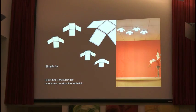Well, if we say that in the last example the light is the star, in this case, the light is the luminaire. There's absolutely nothing else. There's nothing else to it. And the light actually becomes a material. It is like bricks to a bridge, or fabric to a garment. It is the material that actually forms the construction of the luminaire. And how simple can you get?